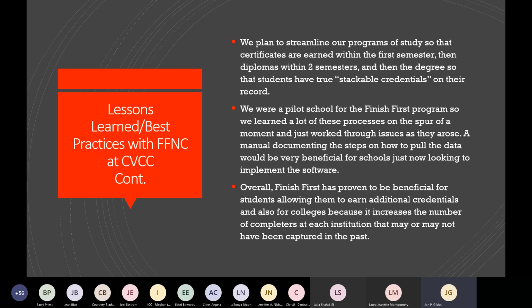Again, it's increased our graduation rates, because before my boss and I started, we did not identify graduates. The only way we graduated people is if you applied. So the first time we ran Dr. Wong's Finish First program, man, we graduated a ton of people, just a ton of people, because we never had identified any of those people before. So, if you're new to it, you're going to see a big increase.